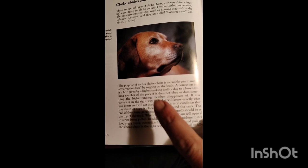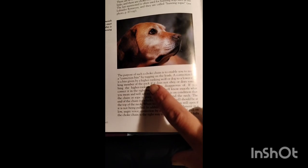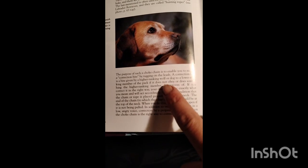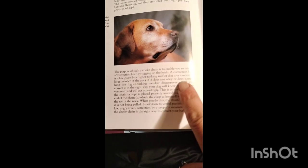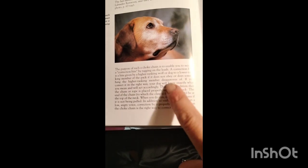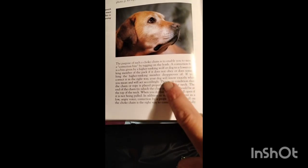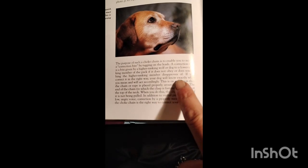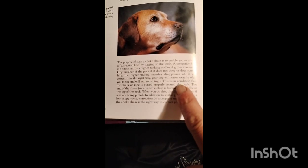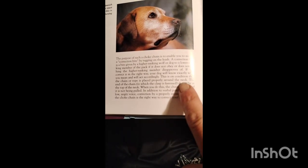The purpose of such a choke chain is to enable you to mimic a correction bite by tugging on the leash. A correction bite is given by a higher ranking wolf or dog to a lower ranking member of the pack if it does not obey or does something the higher ranked member disapproves of. If you correct it in the right way, your dog will know exactly what you mean and will act accordingly. This is on condition that the chain or rope is placed properly around the dog's neck.